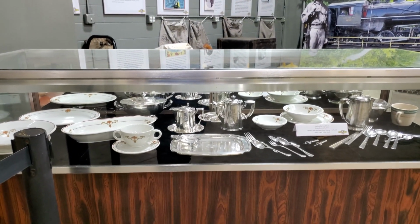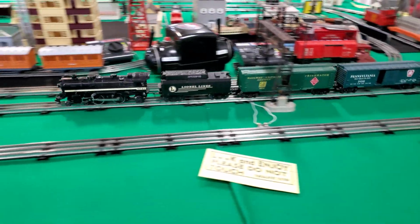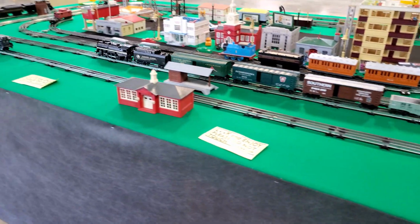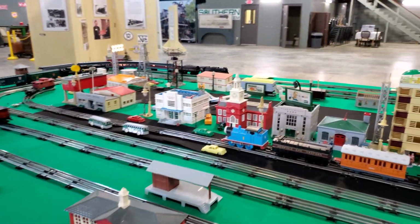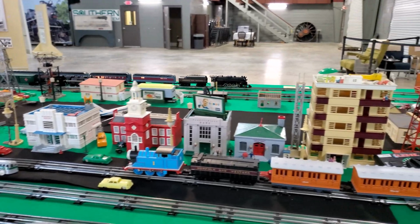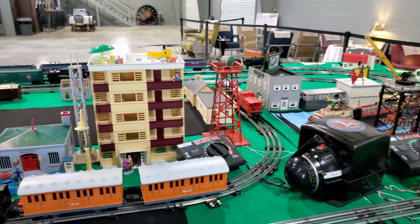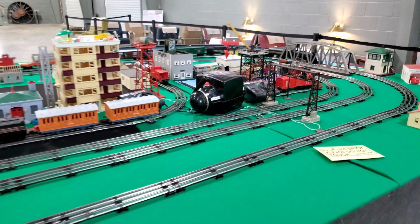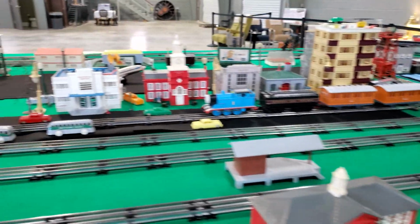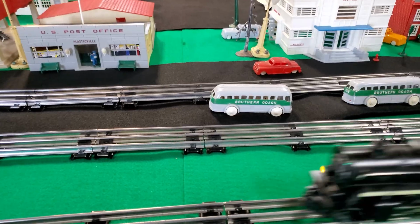And finally, after all that, we're going to get to this Lionel scale. This is an O scale layout. This is not our typical; normally we do HO, even some N. But believe it or not, I actually do have some Lionels. I have some rolling stock and some track. I actually don't have any locomotives, funny enough. I don't know how I came into ownership of it. I've got all kinds of crazy stuff. I think we've got just about everything of everything. It's a cool little layout here.